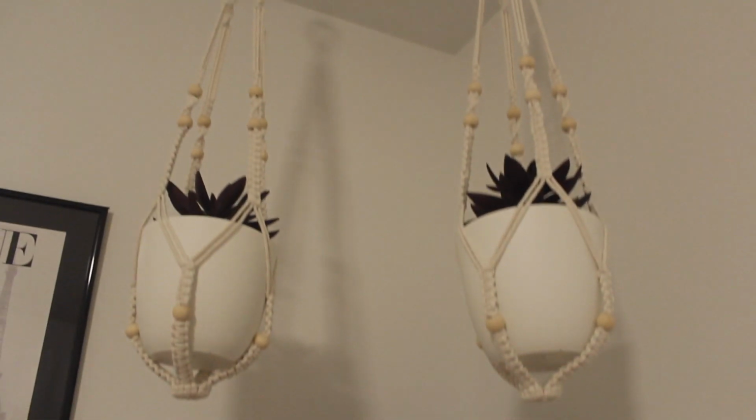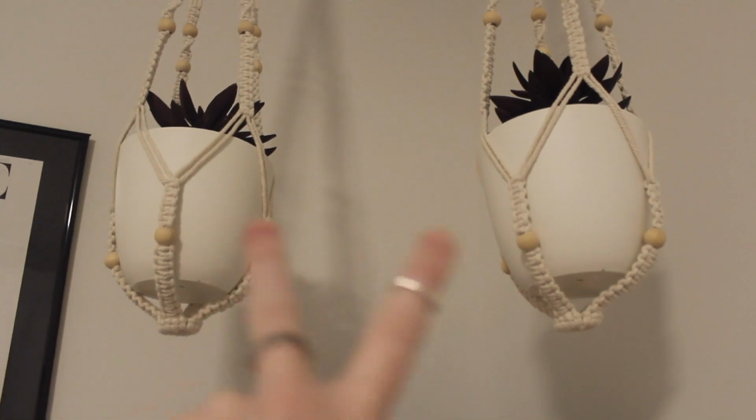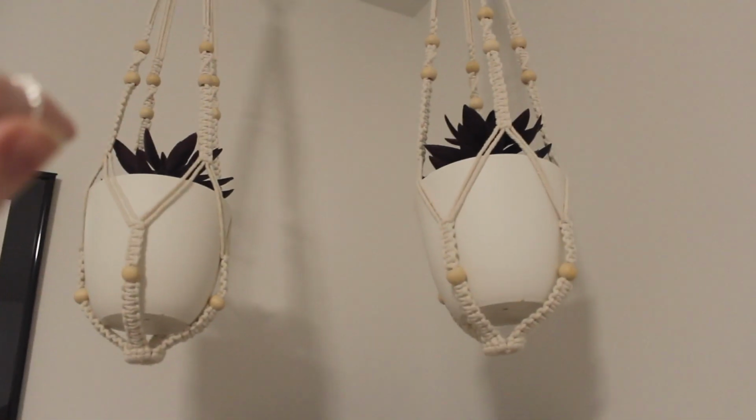Up here I have these 2 little hanging plant things. I got the macrame stuff from Amazon, and then the pots I think are from Amazon, and then there's rocks, and then the plants are fake, and those are I think from Hobby Lobby, and then we just made these and then we hung them up.